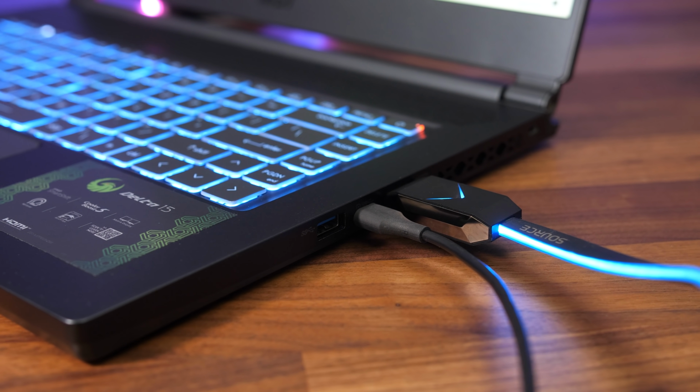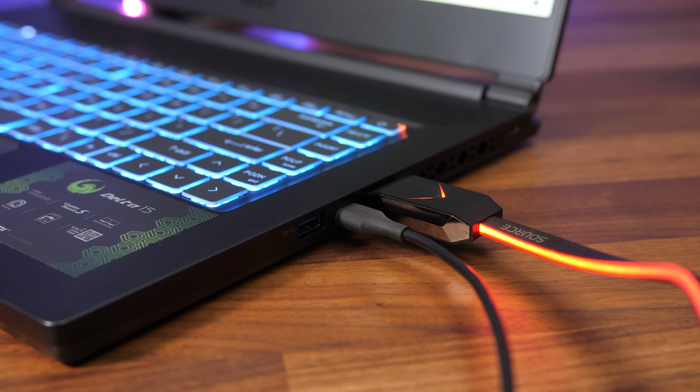Unfortunately, there's no MUX switch, but maybe this is just the case for RDNA 2 laptops. So far, I haven't heard of any that actually have that, which is unfortunate because we can definitely attach an external monitor to get a speed boost in games. Now, those are the main downsides.